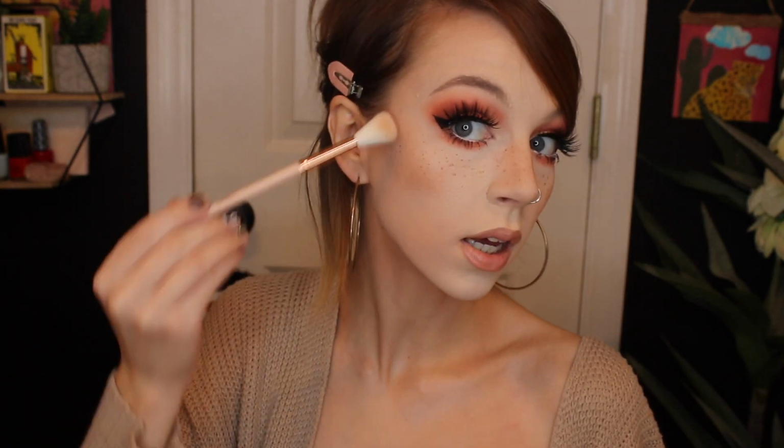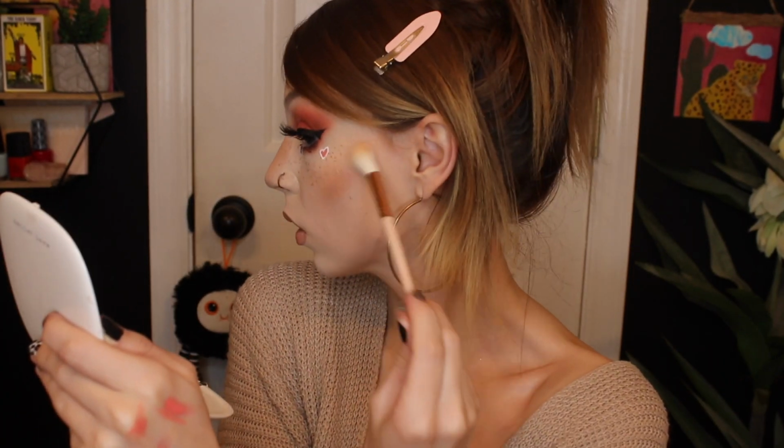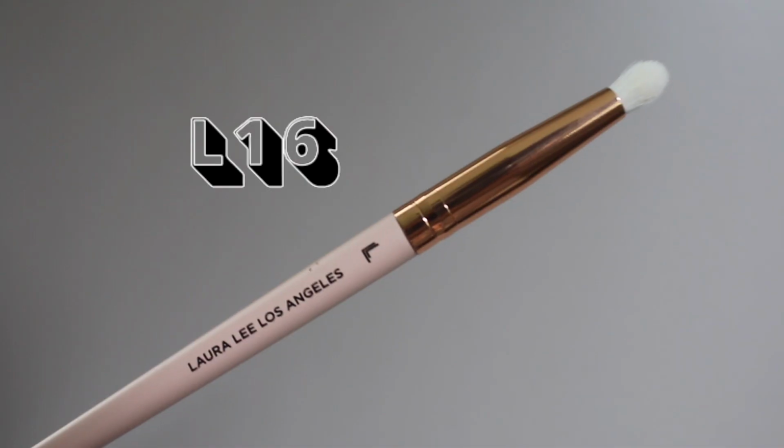It's okay. Yeah, I would say that pretty much it's good for my skin tone. I'm just going to take some of it into my inner corner with my L16 brush. Maybe a little on my brow bone.